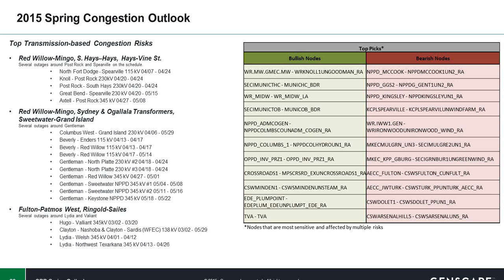bullish and bearish nodes, and how we chose these. These are nodes that are most sensitive to these congestion risks that we just mentioned. However, these nodes in particular are affected by multiple risks. I'm not going to read them out, but it's an interesting table to see our top picks of bullish and bearish nodes.